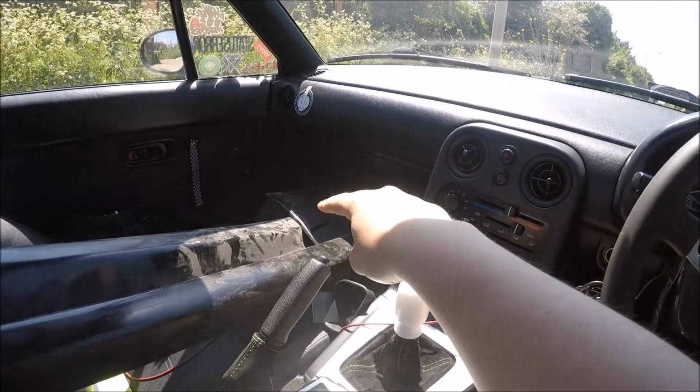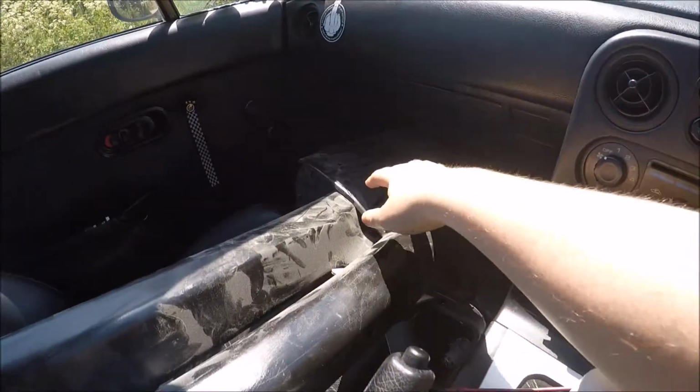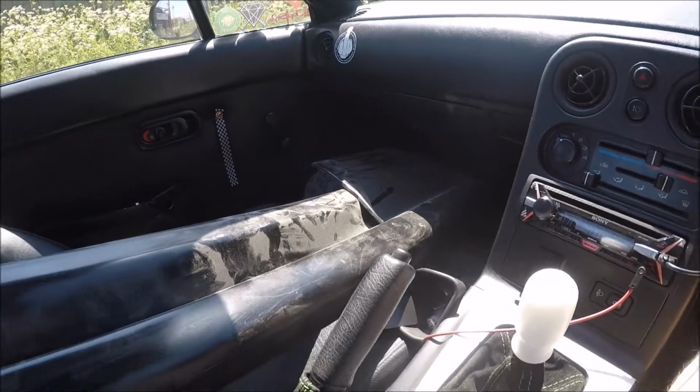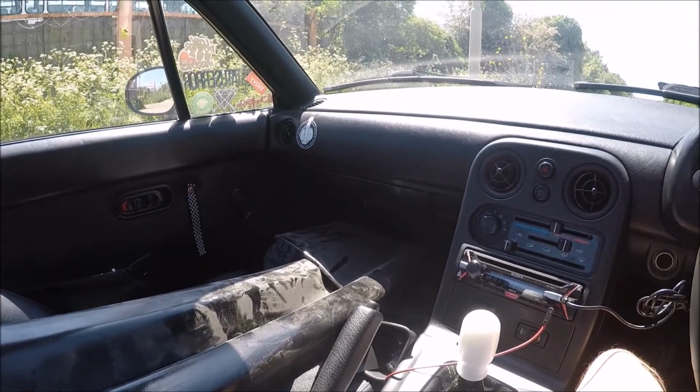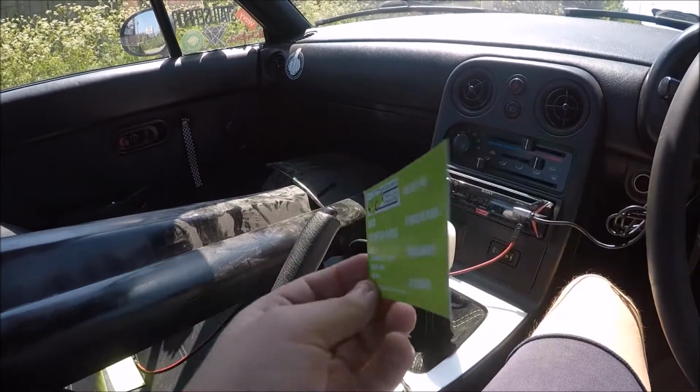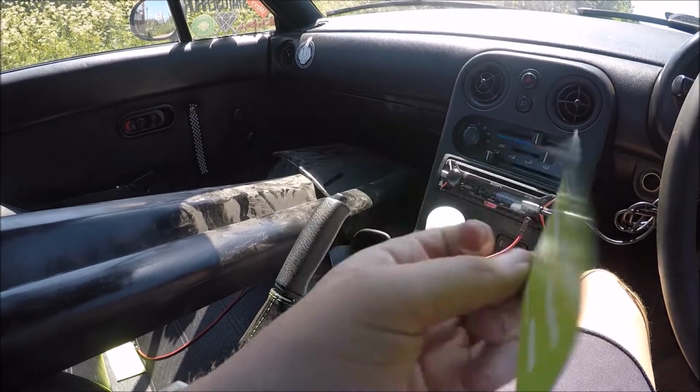Probably not the safest way of doing it. I feel like I'm going to get beheaded in a second by my side skirts, but they're in the car. So these are the Bomex style ones. They've got a little bit here and there. Not too wild because I'm still running a GV lip at the moment, so I don't want to go too crazy, but we have got some more aero. So yeah, shout out to that guy for being the plug.